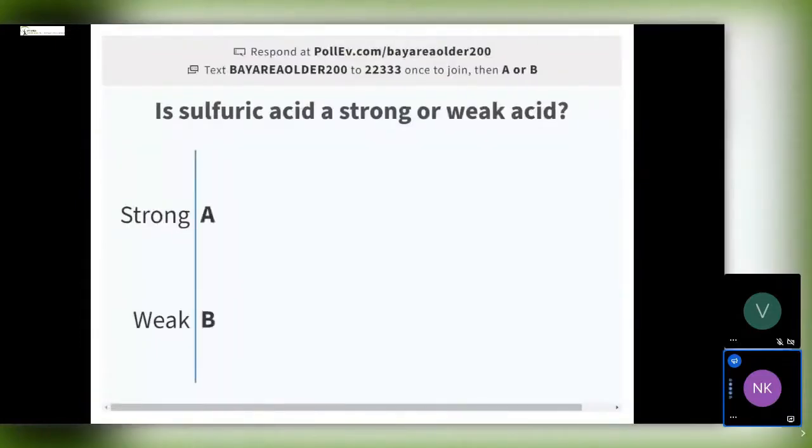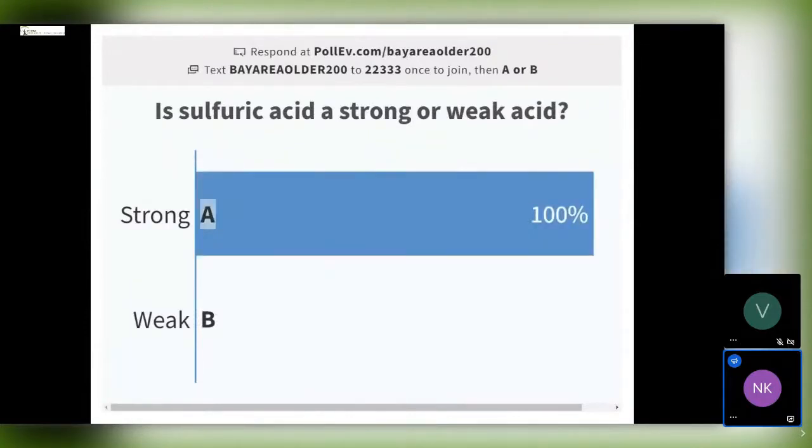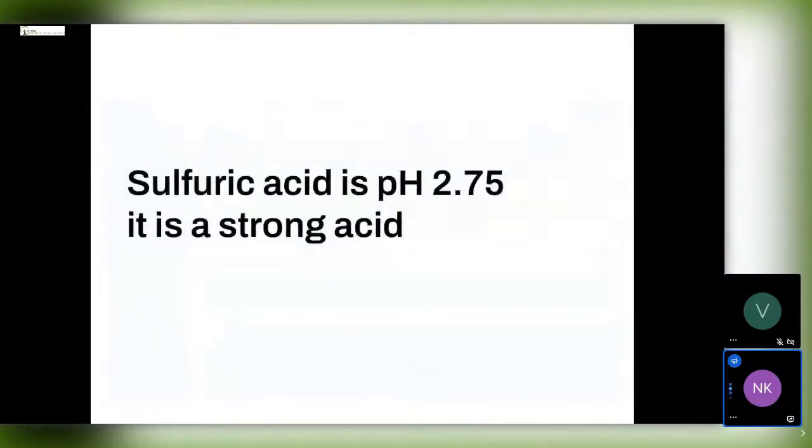Do you remember whether sulfuric acid is a strong or weak acid? Please go to your polling tab and make your choice. So everyone is correct. Sulfuric acid is a strong acid. It has pH 2.75. It's used in car batteries and is one of the primary constituents of acid rain, and it's toxic to most living organisms.